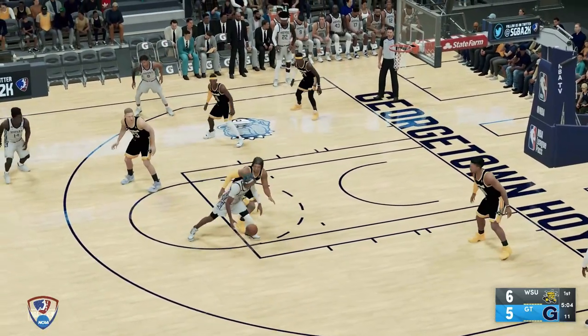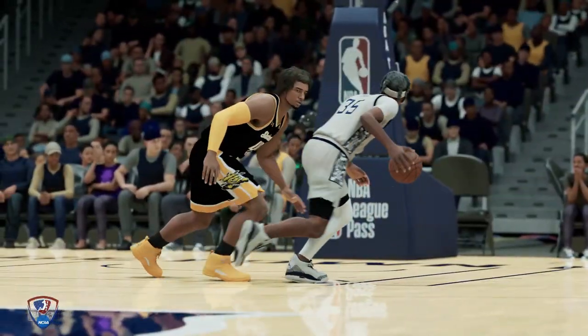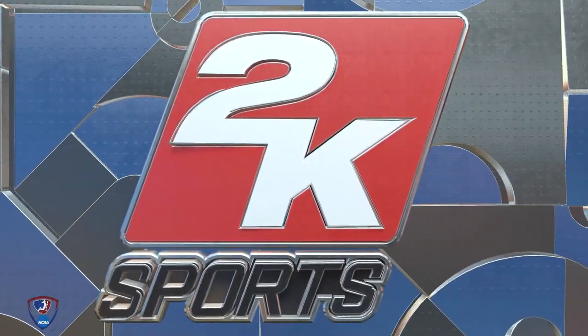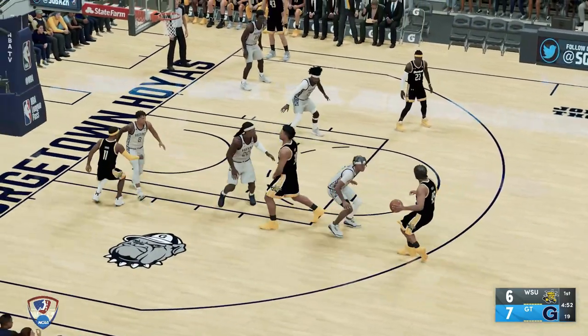Now, Georgetown, down by one. To the basket, nice move right there. 35, A.J. Turk, that's my guy there on the Hoyas, A.J. Turk. Alvin Mack on the other side. Those are my two key players. You got to watch them tonight, Mr. President. Oh, yeah. And they need to make sure that you defend it in front of Turk.